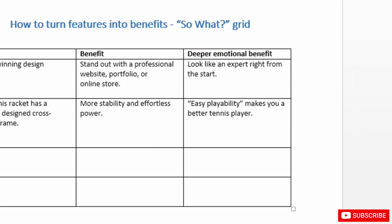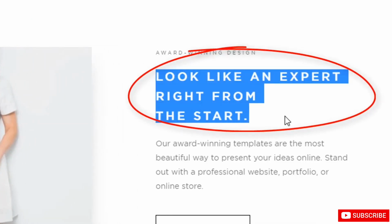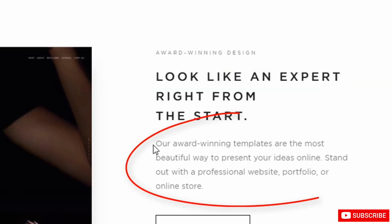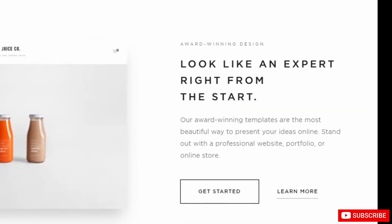So what they do on the page is they lead with that deeper emotional benefit, because that's the bit that will hook the customer. And the feature is very, very small, almost greyed out here. And then below that, we've got, again, more lovely benefits and some fantastic call to actions below that. So really good example.